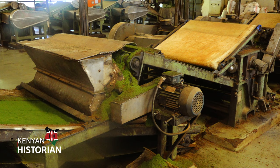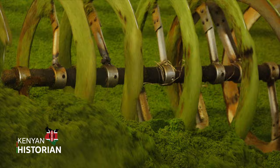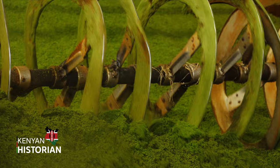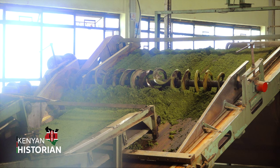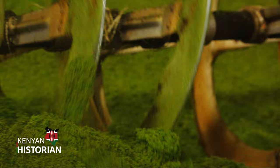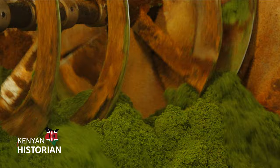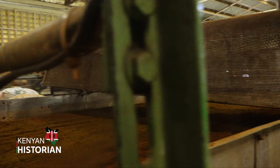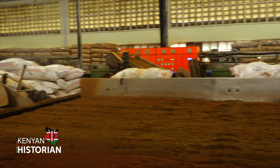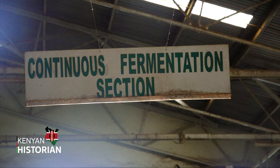The roller breaker then shifts the leaves. Then it is spread out on an even surface. And left to allow oxidation, or what is referred to as fermentation.